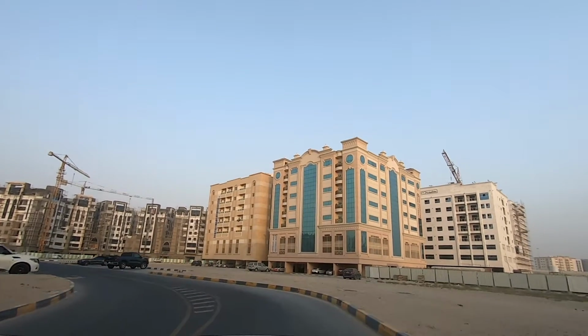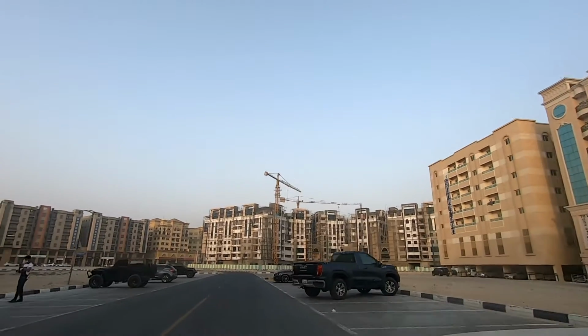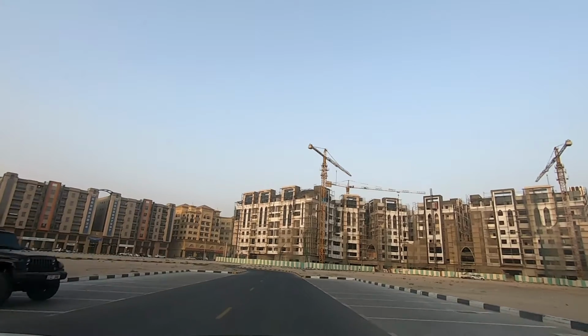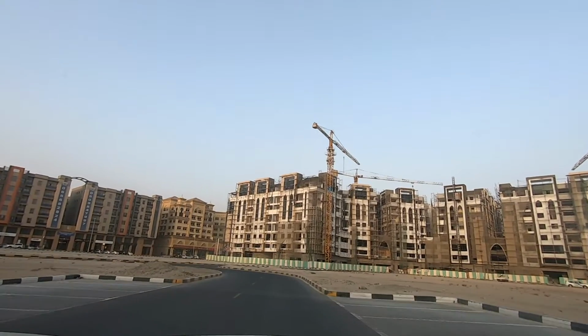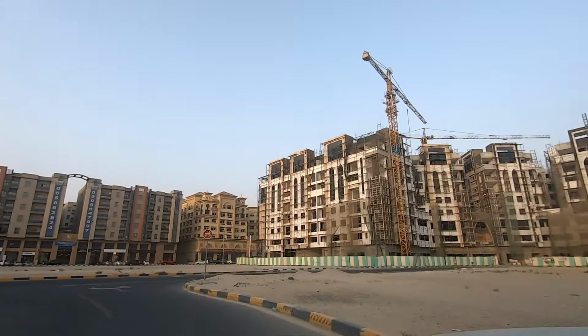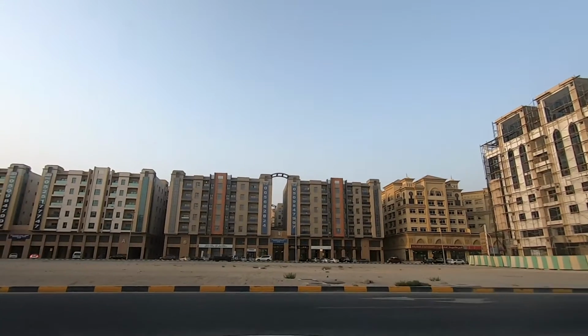Now, what you're seeing in front of you has been under development for, I think, the whole year that I've been here. Every time I drive past, there's always some kind of development going on, so it's pretty good to see. It's one of many projects in the area, and obviously it's going to provide a lot of housing and a lot of jobs for many people.